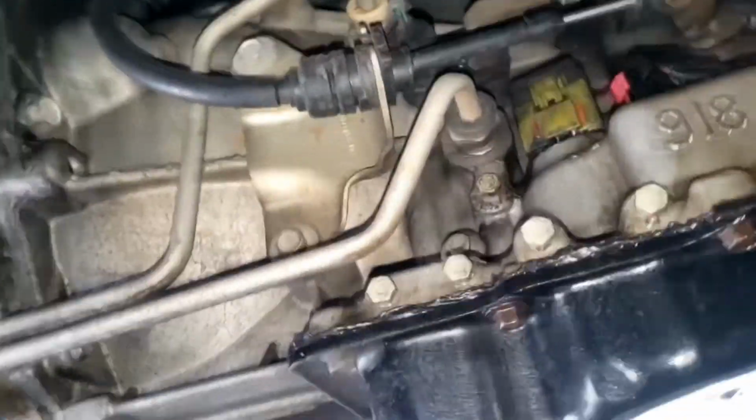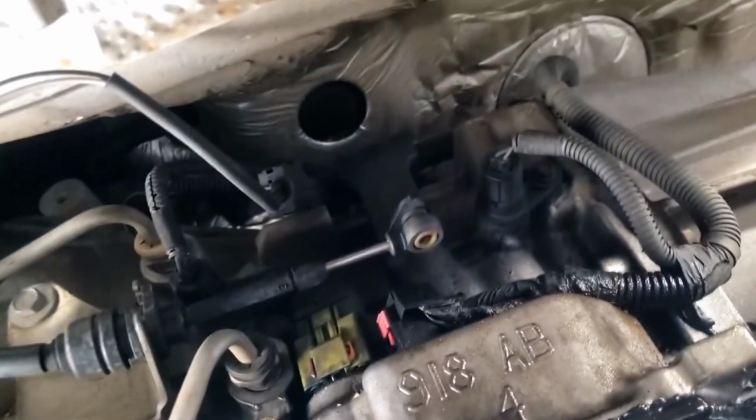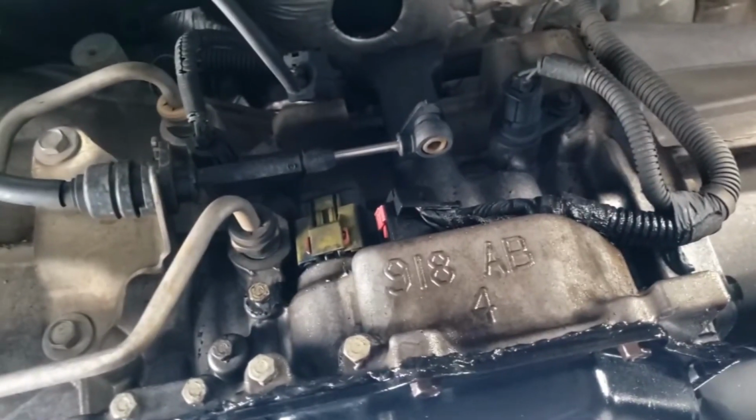We're looking for the shifter. Yeah, there it is right there, guys. Now, what we need to determine, okay, it's on there, but that's not telling me nothing. I still don't know. I'm gonna take it off and manually put it in park. All right, my light just died, so hold tight.